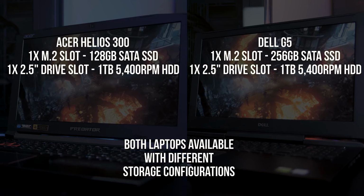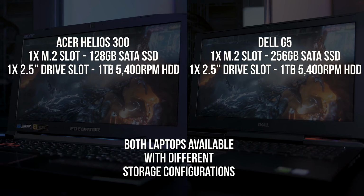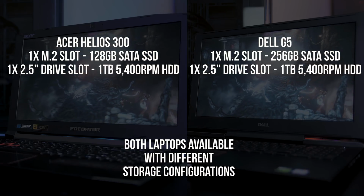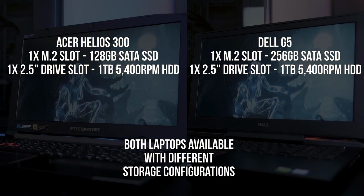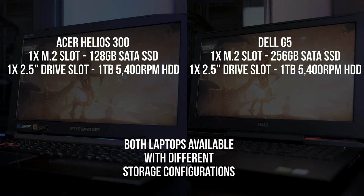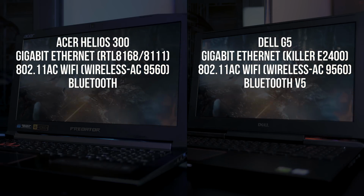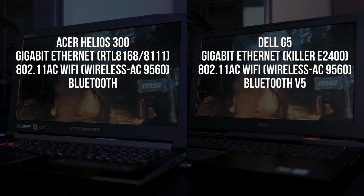For storage, both laptops have a single M.2 slot, which supports NVMe storage, and a single 2.5-inch drive bay. In both of my laptops, I've got SATA-based SSDs and 1TB hard drives, but both are available with different storage configurations. For network connectivity, both have gigabit Ethernet ports, support for 802.11 AC Wi-Fi, and Bluetooth.